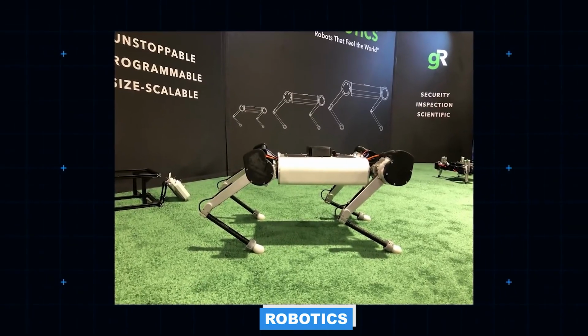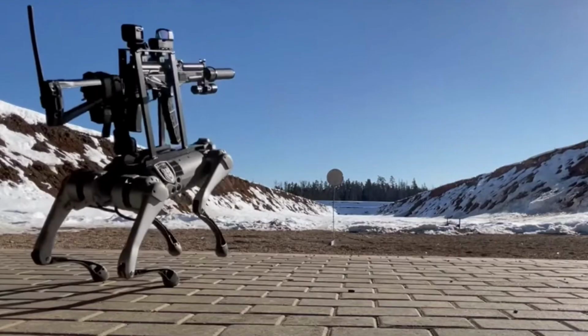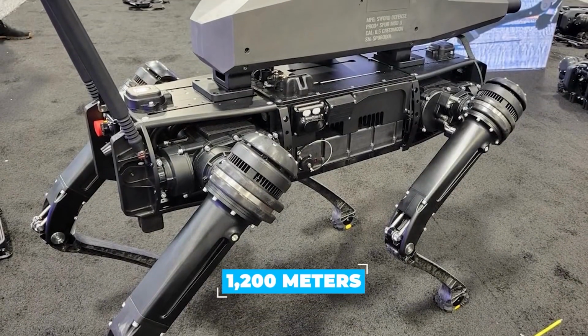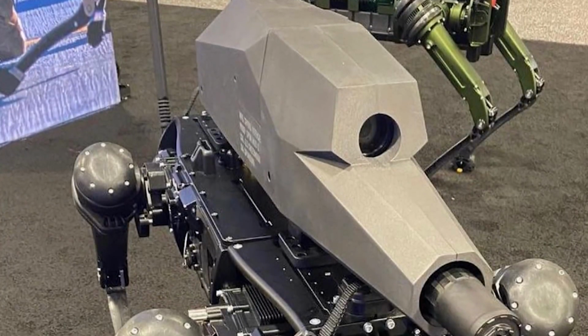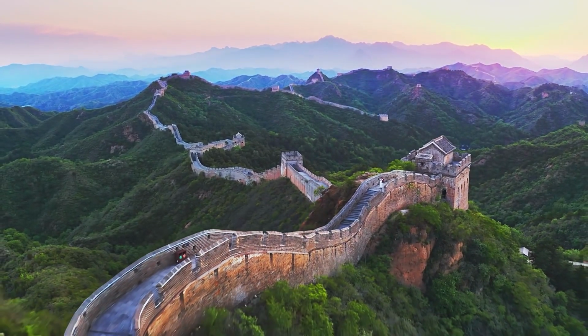Fear not, Ghost Robotics, a different U.S. company, has only added a large rifle to its back. The SPUR, or Special Purpose Unmanned Rifle, boasts a 1,200-meter effective range, a sight with a 30x optical zoom, and a thermal camera for nighttime targeting. Consider that a threat. Imagine what the Chinese are likely working on behind closed doors.